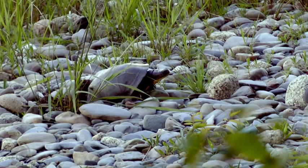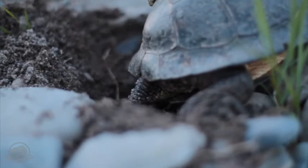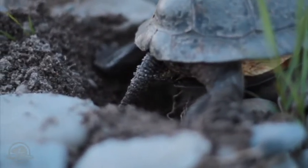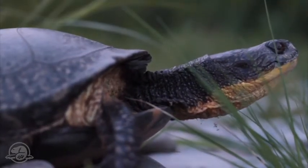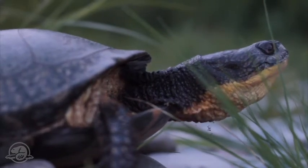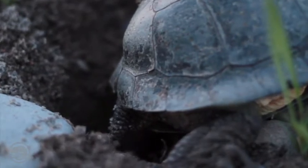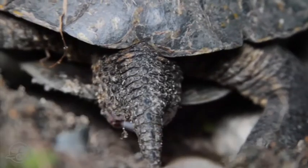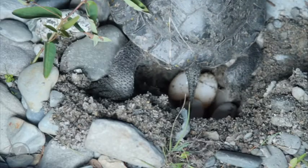It appears this mother has chosen her spot. She will plant her front legs for this entire process to ensure she stays attached to the nest. When she has completed digging the nest, she will prepare herself for the first contraction by extending her neck. She's done it. She will lay anywhere from 6 to 16 eggs.